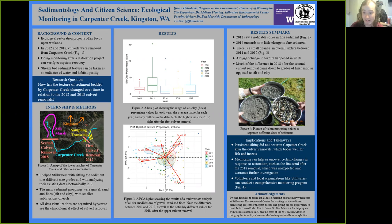Now, Stillwater, for the past decade, has been doing work in relation to two culvert removals, one in 2012 in the lower part of the creek, as you can see in the map right over here, and one in the upper part of the creek right along here. And that was in 2018, two culvert removals. And they've been taking all these different measurements to evaluate the restoration and recovery of the creek and salt marsh.